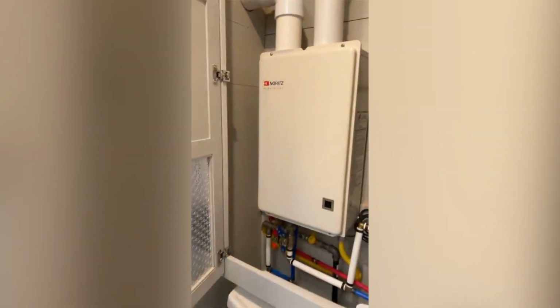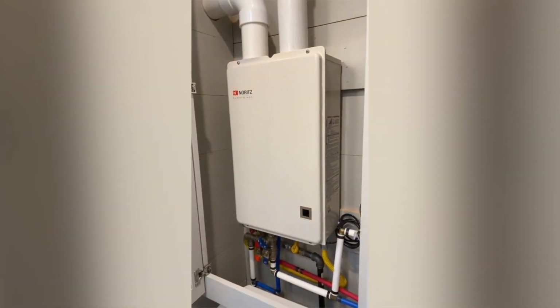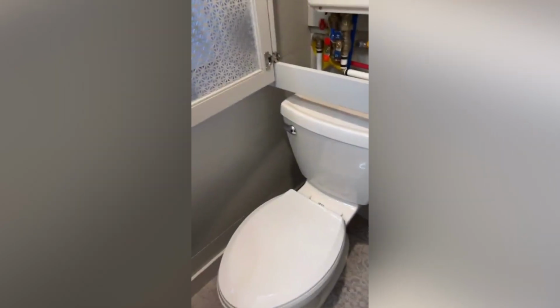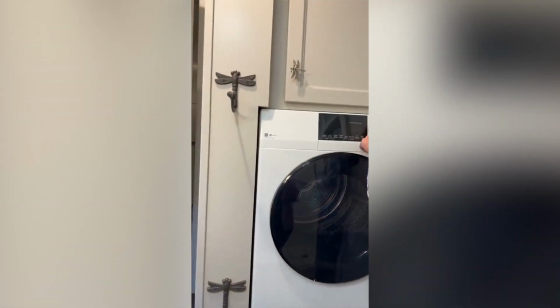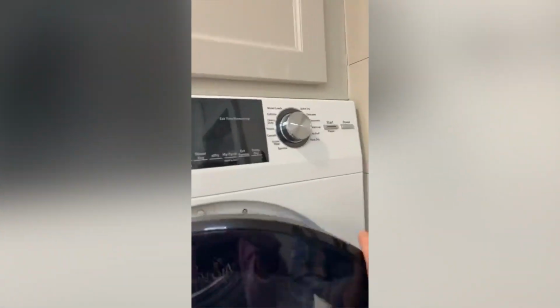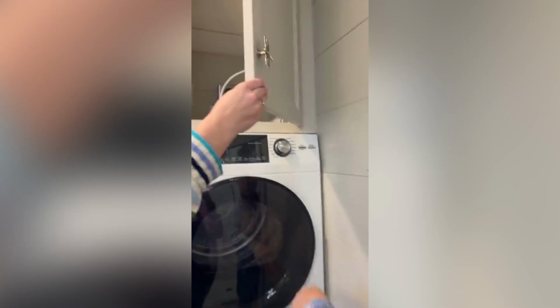Look at this flooring. So cool. Tankless water heater, you never run out of hot water. And look, stackable washer and dryer, high-end ones. Very nice. More storage, of course. And if you wonder, everything has a little dragonfly because that's the theme of this cottage.